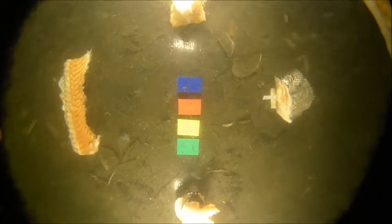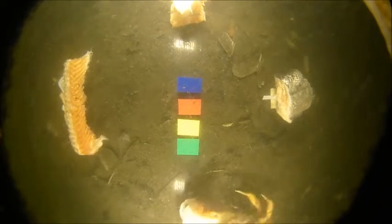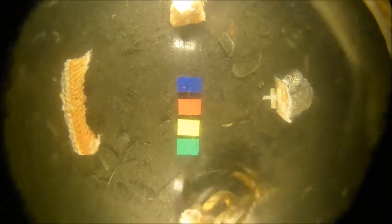Now, this is attached to a 2-foot square piece of 1/4-inch plexiglass. And the reason why I did that is because as the crabs move around in this silty bottom, it creates a phenomenal amount of turbidity.